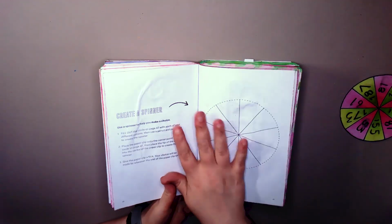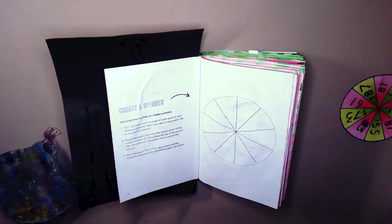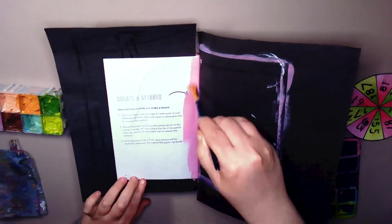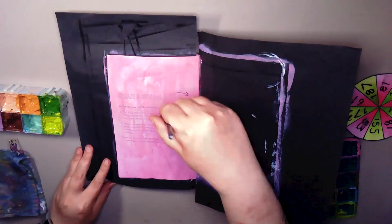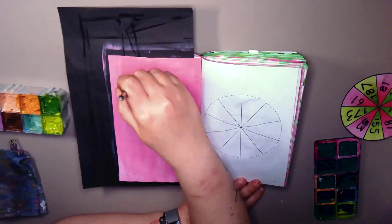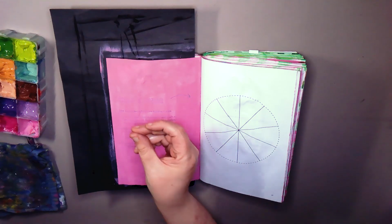But back to the spinner. I've created this spinner, and I have written a whole bunch of page numbers on there. So I'm going to spin that wheel and it's going to select the next prompt. I have no idea if this is going to work.